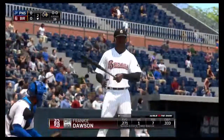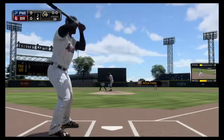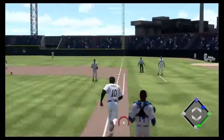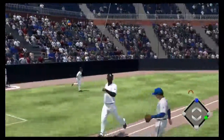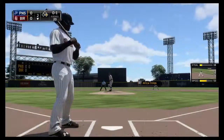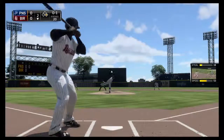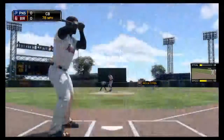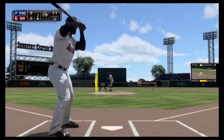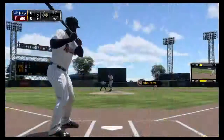Frankie Dawson will stand in. A couple of hits in that ball game last night. Frankie Dawson. Now the first pitch. Swinging, a ball hit on the ground. But a foul ball here, 0-1. He's ready now. The pitch off the plate. One ball, one strike. The 1-1. Keeping it down here as it's 1-2.